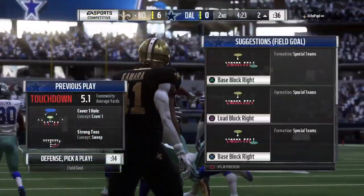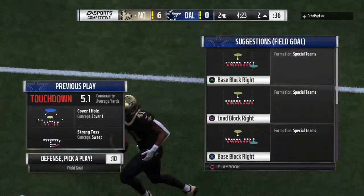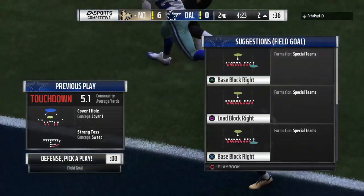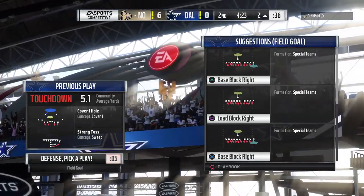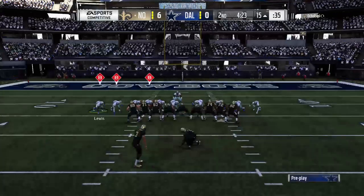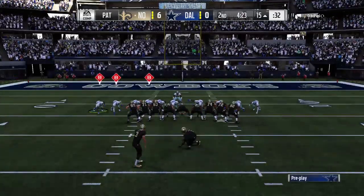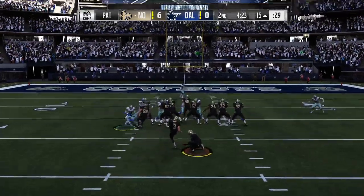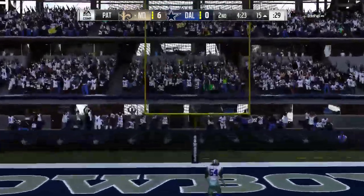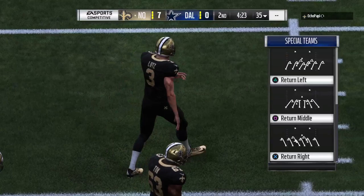A great effort there, punching it in from a yard away. And the Saints take it right down the field and score on the opening drive. Will Lutz on for the point after. Lutz is good on the extra point, and that makes the score 7-0.